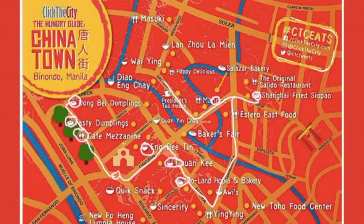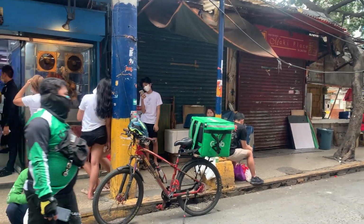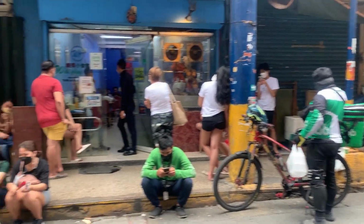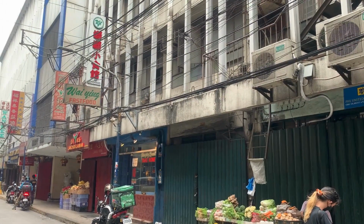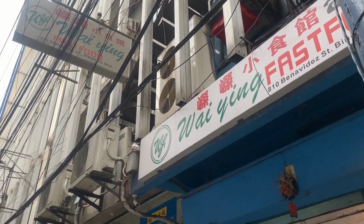Next, for our last stop, we went to Wai Ying. Established in 1998, Wai Ying Fast Food serves authentic Cantonese cuisine in the heart of Chinatown, Binondo, that has been well loved by tourists and locals alike. Wai Ying is located at 810 Benavides Street in Binondo. They are famous for their hakaw or shrimp dumplings, siomai, and beef balls.